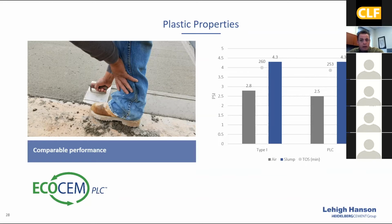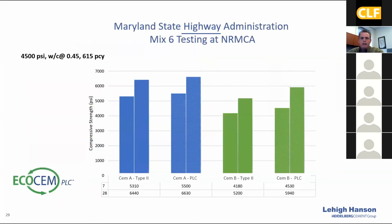The slumps are equal, the air content and time of set are within test parameters. Basically, we see equal plastic performance. What these results mean is that for someone in the field, they would notice absolutely no difference between the two mixes. A typical job site sees higher variability from load to load delivered on site than we do here. All of the plastic test results look great.